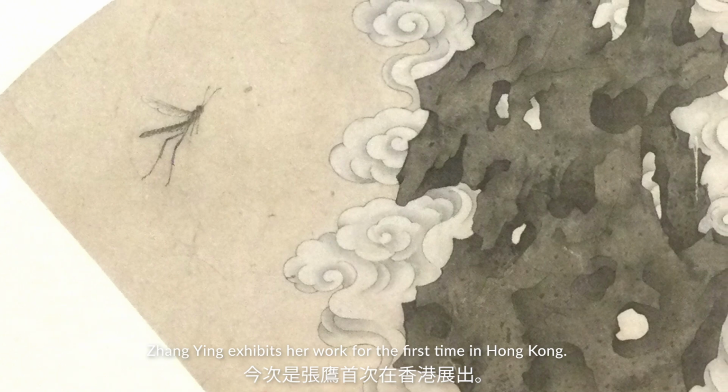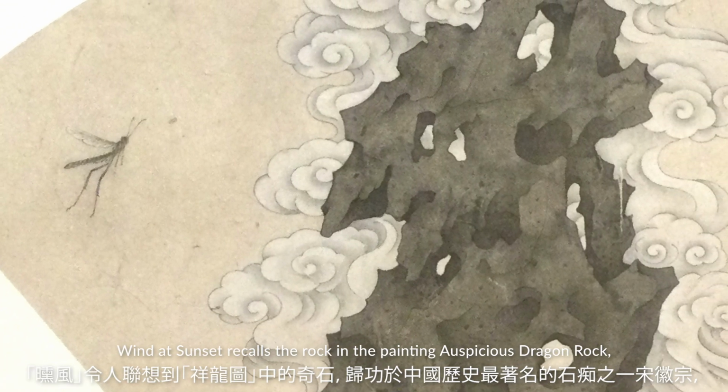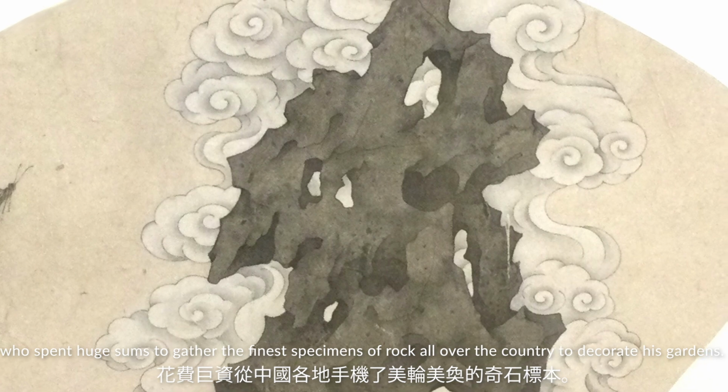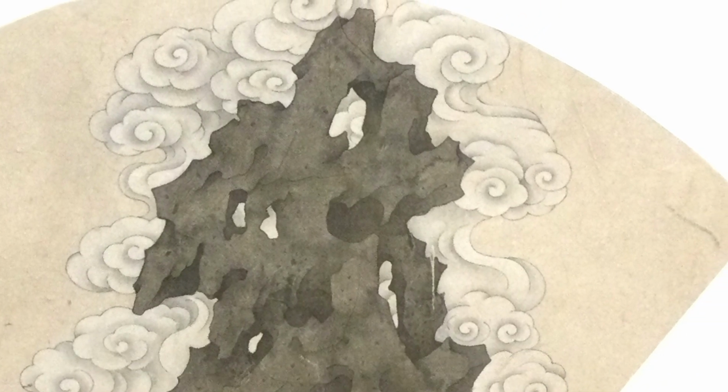Zhang Ying exhibited her work for the first time in Hong Kong. Wind at Sunset records the rock in a painting, Auspicious Dragon Rock, attributed to the Emperor Huizong, who spent huge sums to gather the finest specimens of rock from all over the country to decorate his gardens.